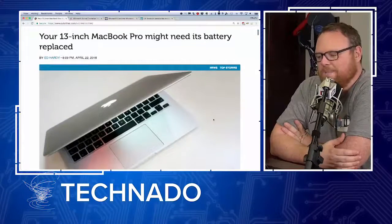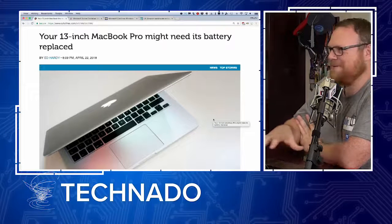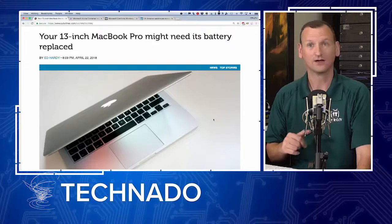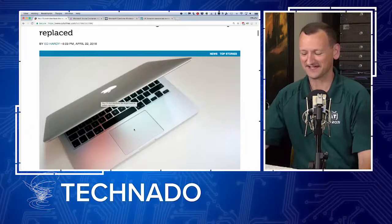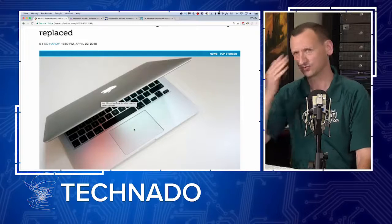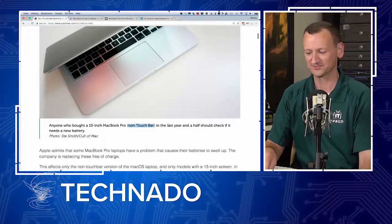Well, next up, sticking with Mac news on cultofmac.com, your 13-inch MacBook Pro might need its battery replaced. And from what I read, it sounds like they're actually expanding, which could be a problem because there's limited amount of space in these devices. So this article got me because it says 13-inch MacBook Pro. All right, I use a 13-inch MacBook Pro, so I'm like, great, I'm wrapped up into this thing. But on Cult of Mac, they show a picture. And the picture is actually the older MacBook Pro, the 2014 and 2016 model. And so I was like, oh, all right, it's the old model, and that's not going to affect me. But it's just an example of using a bad stock image because it's the non-touch bar edition that was released in the last year and a half.